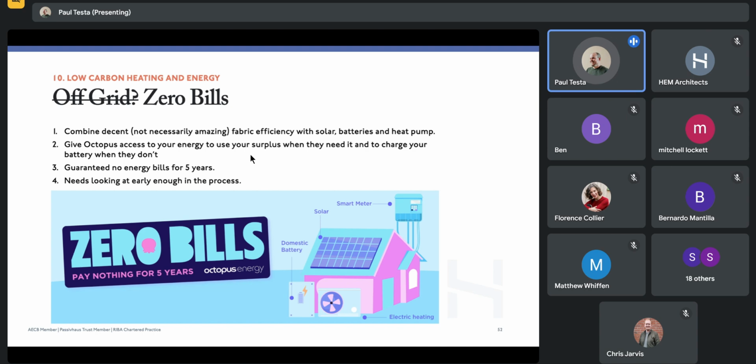Developments can range anything from 1 home to 500 homes or more. So you can go to them and say, I would like to have a zero bills home, please. How do I go about this? I would want to be looking at it early enough in the process that you don't make a design decision that puts that in jeopardy. It doesn't actually have to have amazing fabric efficiency. They've done it with a 1980s house.